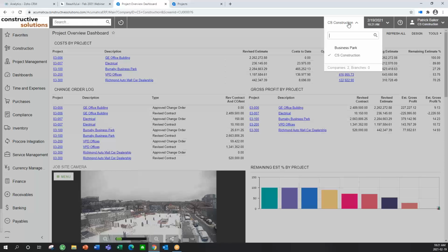Again, here, there's the whole concept of company, department, and division, depending on the nature of your business. If you have different regional offices based on geography, or different departments based on the scope and types of work that you do, all can be accommodated as we're configuring Acumatica to meet your specific requirements.